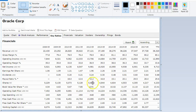Well, here basically is the last 10 years of financials from ORCL. So we can see it here line by line. We can see revenue, gross margin, operating income, all the way down. These probably are the most important key financial metrics that investors and traders use to get a gauge on how strong a moat this stock has.